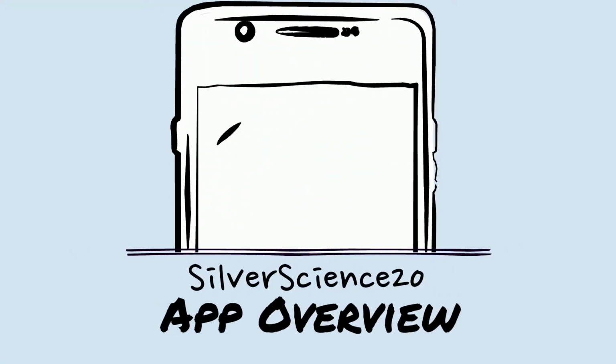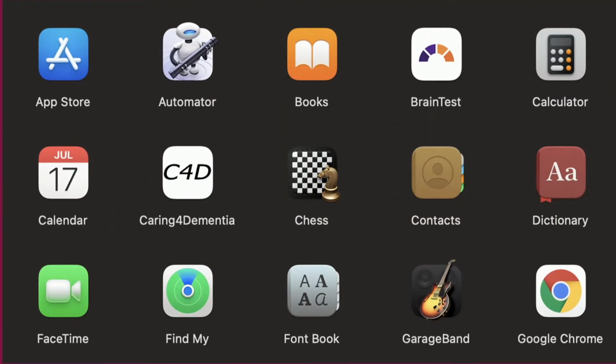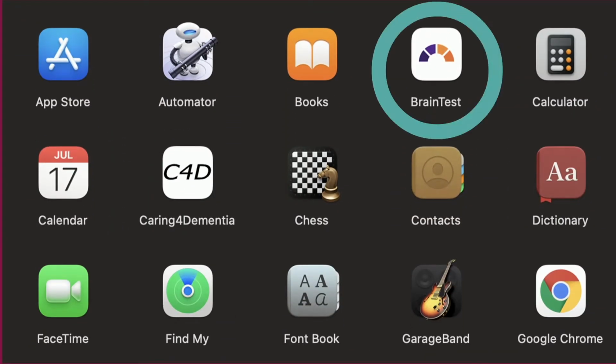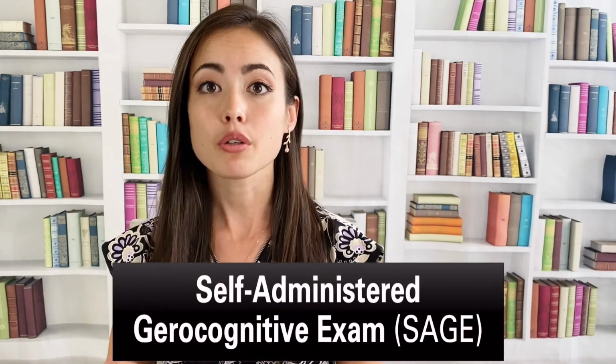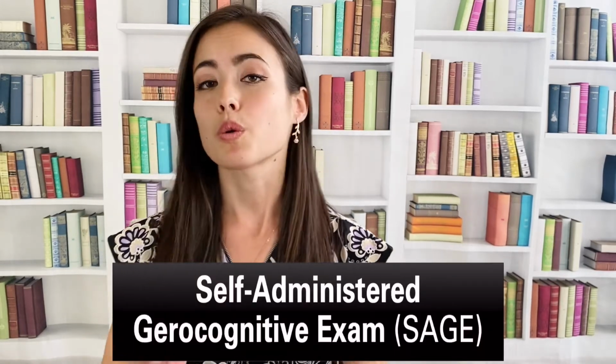Today we're going to be talking about the BrainTest app, and here's what it looks like. The BrainTest app houses an electronic version of an assessment called the Self-Administered Geroncognitive Exam, or SAGE assessment. The SAGE is used to assess your cognition, the way you think and your brain functions, to detect early changes.